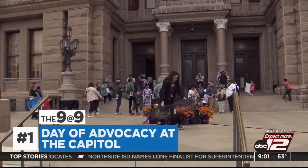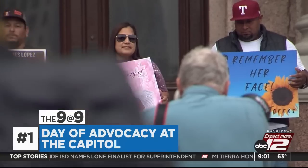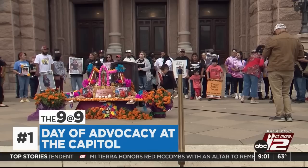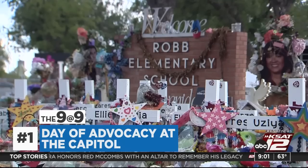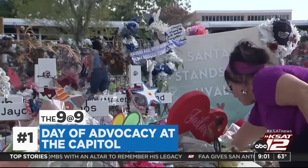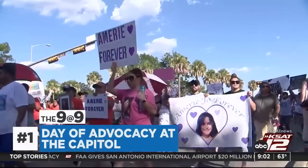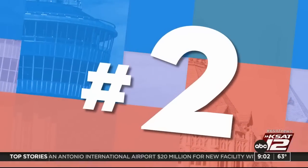Our state capitol will be filled with gun violence prevention advocates this afternoon, appealing to elected officials to make gun law changes. This comes 9 months after the Robb Elementary shootings that killed 19 children and 2 teachers. The main push is raising the age limit to buy guns and increase background checks.